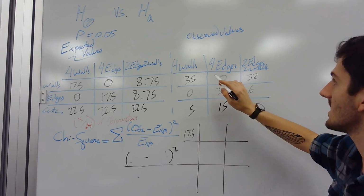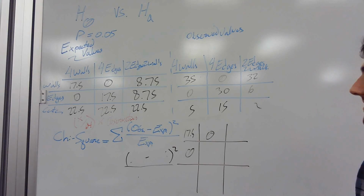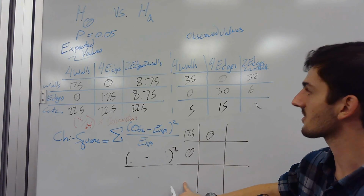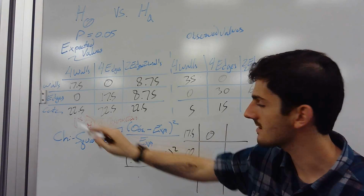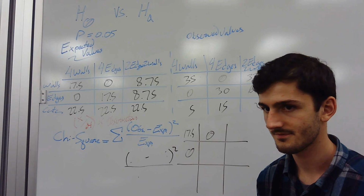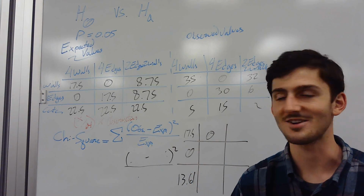So what we're doing is matching up each of these cells and filling in the blanks for this equation. For the number of center cells that we observed in our four-wall arena, we observed 5. We're going to take 5 minus 22.5, square that, and divide that by 22.5, and that will give us a chi-squared value of 13.61. I hope you guys don't think I'm doing this in my head, because I'm not. I have the answers right here.